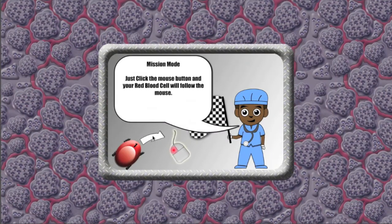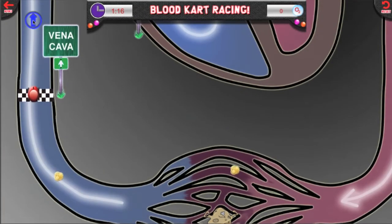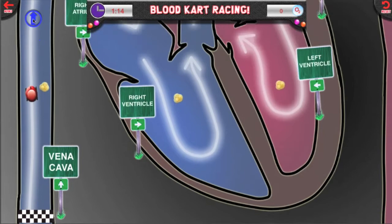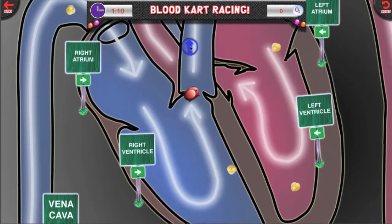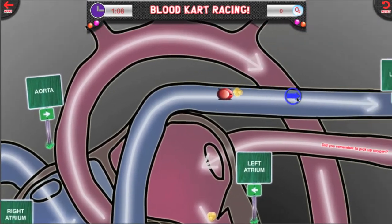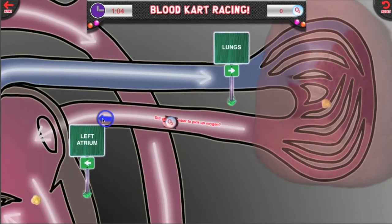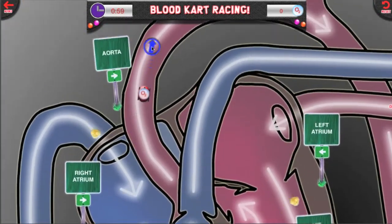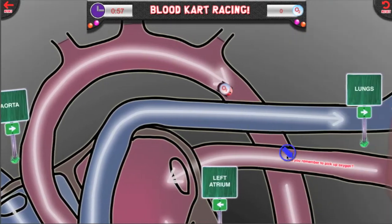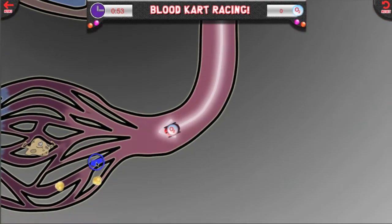Blood Kart Racing is a fun little racing game in which the learner drives a red blood cell through the circulatory system. This game has a simple control system. The learner clicks the mouse and the red blood cell follows, making it suitable for learners of all ages. The learning outcomes are the circulatory system carries blood throughout the body so that red blood cells can bring oxygen to the cells throughout the body, allowing them to get energy. Then I do it all again.